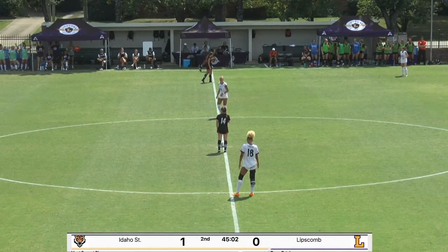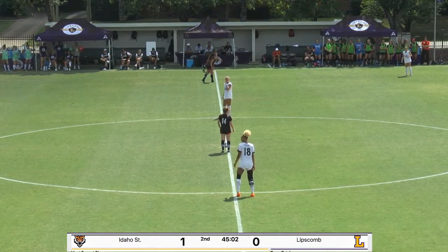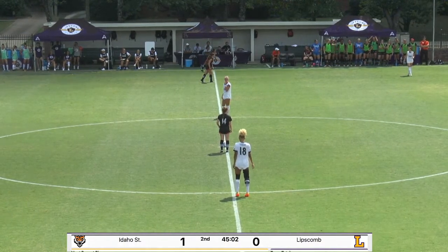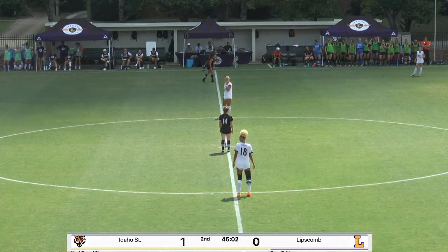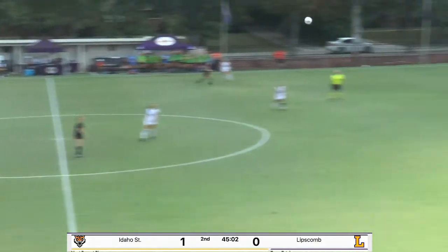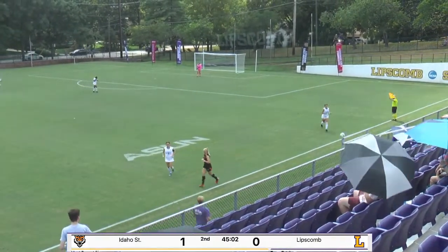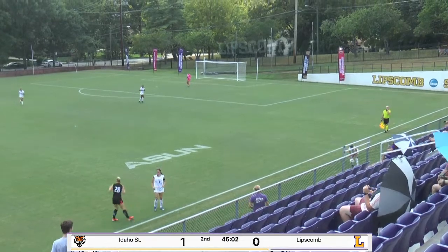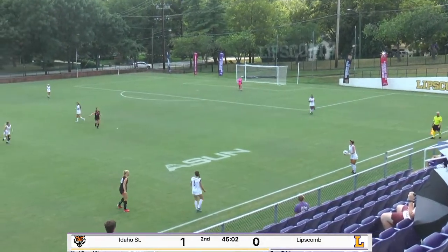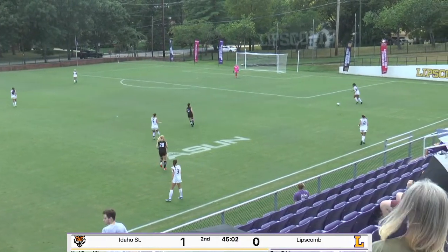Goalkeeper Kylie Atkins has been sensational between the pipes, and we'll see if Lipscomb can break through with a goal or two here in the second half. On a hot and steamy Sunday afternoon, here we go, second 45, beginning here with the ball played out of bounds. Pass from Wurlitzer, intended for Gabby Warta, who for this half will be here on the near side, closest to your camera view.